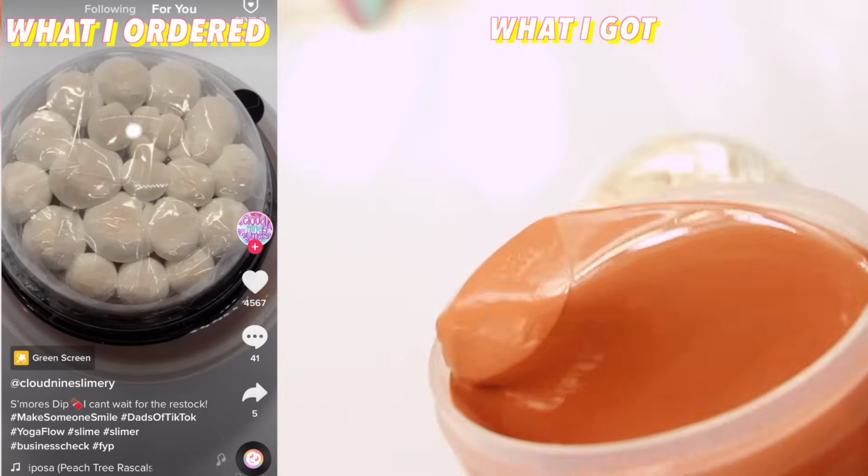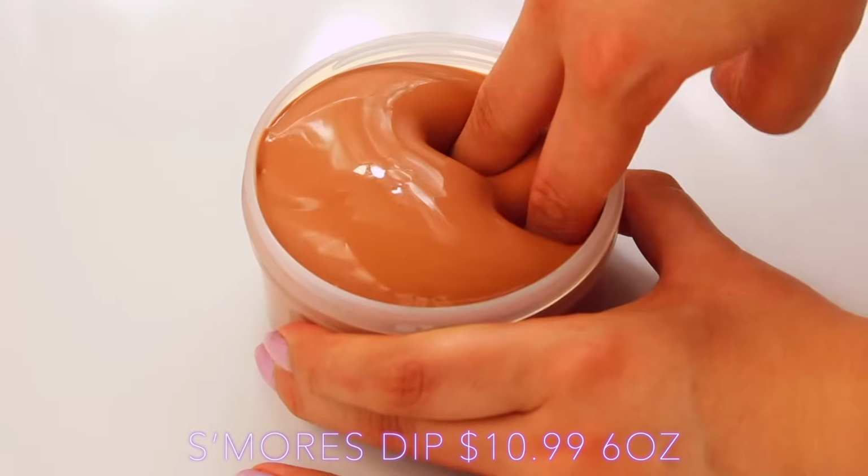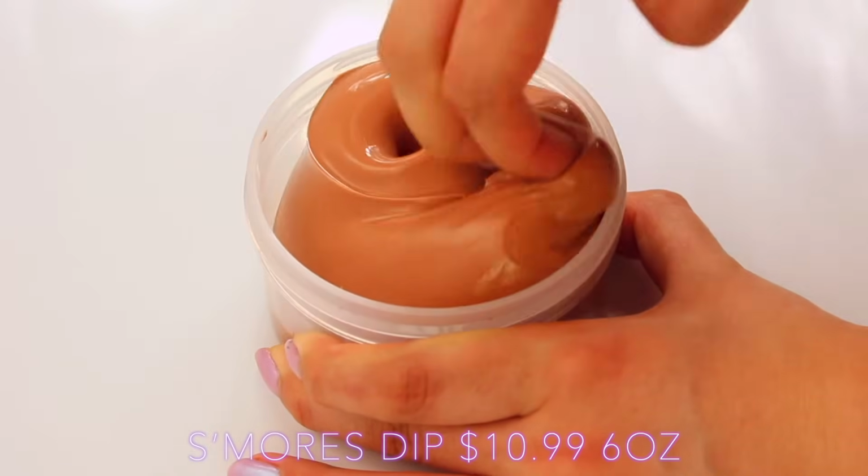Another one that didn't let my expectations fall down was the s'mores dip. This looked exactly like the video. It was so glossy, the base was so thick.